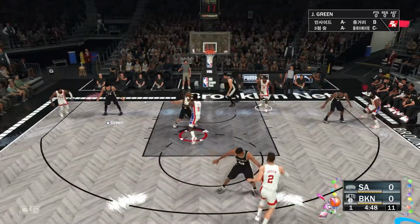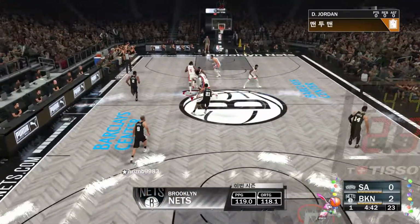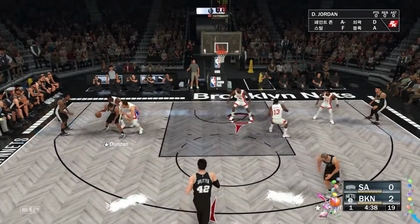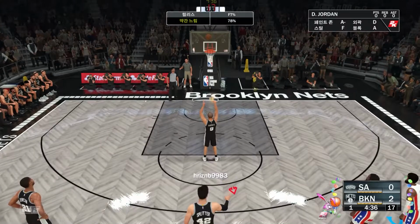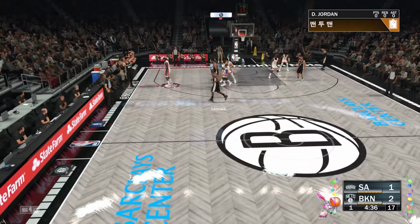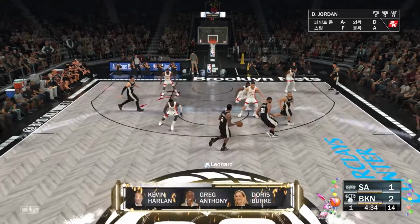Pass to Green. Uses the glass to finish the layup. And I'll bet that's what they talked about before the game, getting the ball inside early. Top splitter. And there's the defensive 3-second call. The Spurs shooting their first free throw this game. And so he hits the technical free throw. And Parker has such speed and creativity, just causes the defense fits in terms of how to properly guard it.